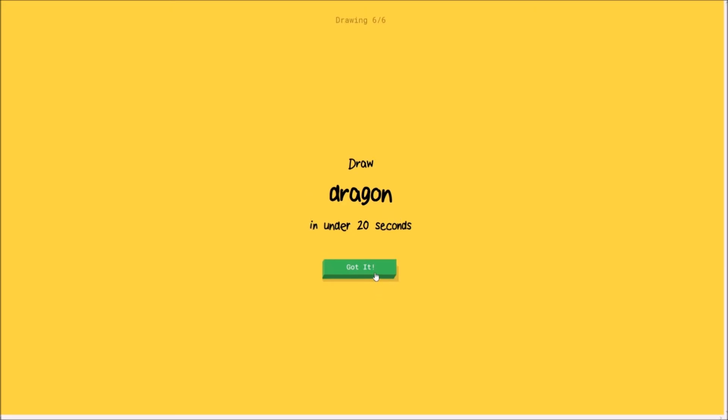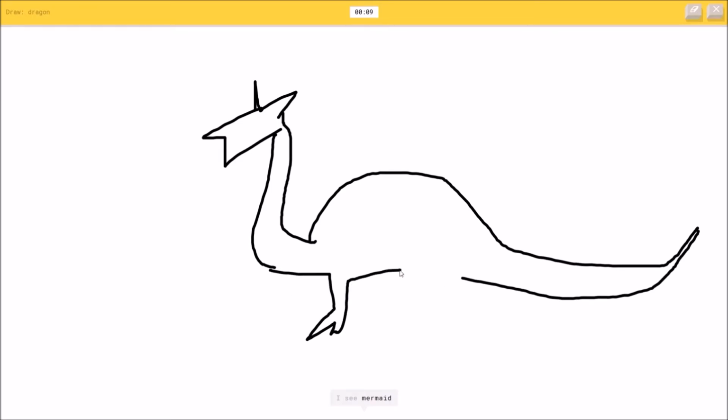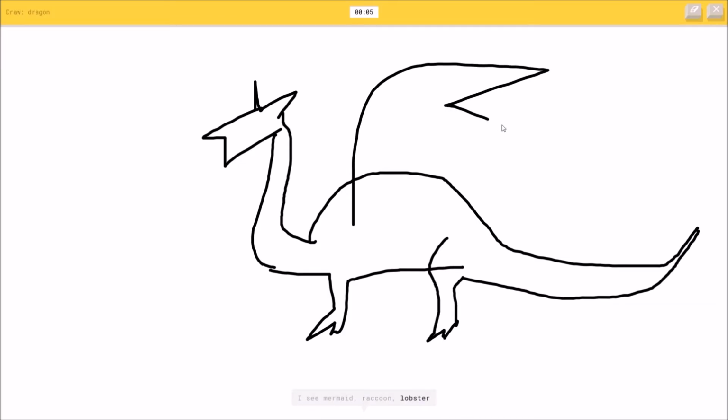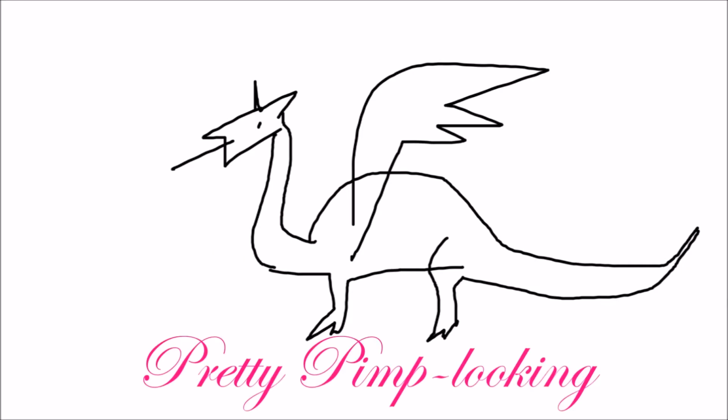Dragon. Oh, wait. I know how to draw a dragon. I can draw a dragon. I see zigzag. Or star. Or marker. Or hammer. Nope. Or garden hose. No. I see mermaid. Don't you get me on dragon. Or lobster. Oh, I know. It's a dragon. Yes! Oh, I'm glad I won on dragon. And I gotta say, I think my dragon's pretty pimp looking.